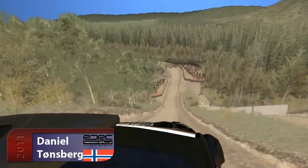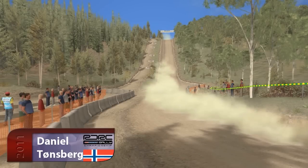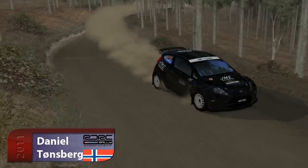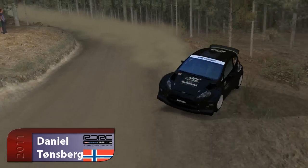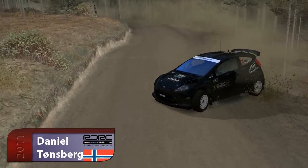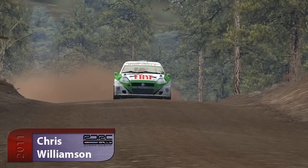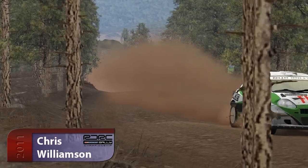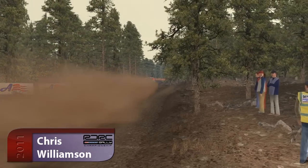Daniel Tønsberg has switched to a production car after dominating the rookie class in the Rally of Norway. He was 10th in production class after day 1. Daniel as well was making some mistakes and losing time, like this spin here on SS5. On SS6 he had such a hard shunt that he broke his gearbox and almost had to retire from the day.